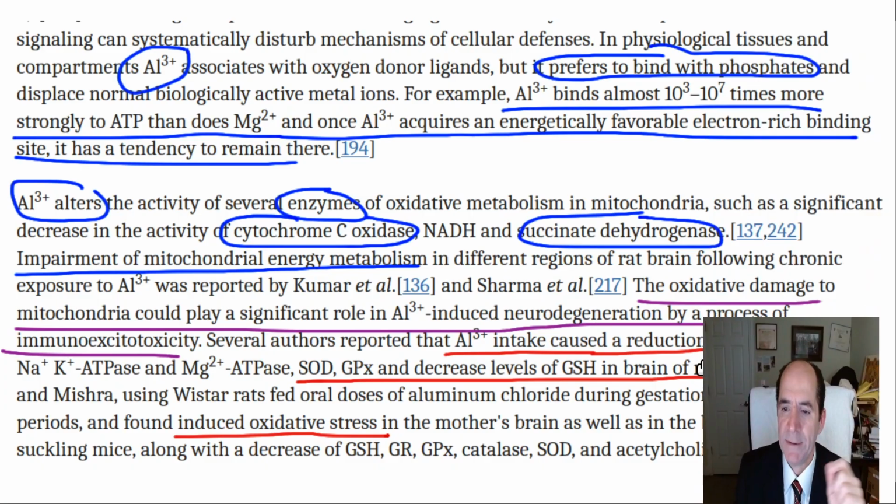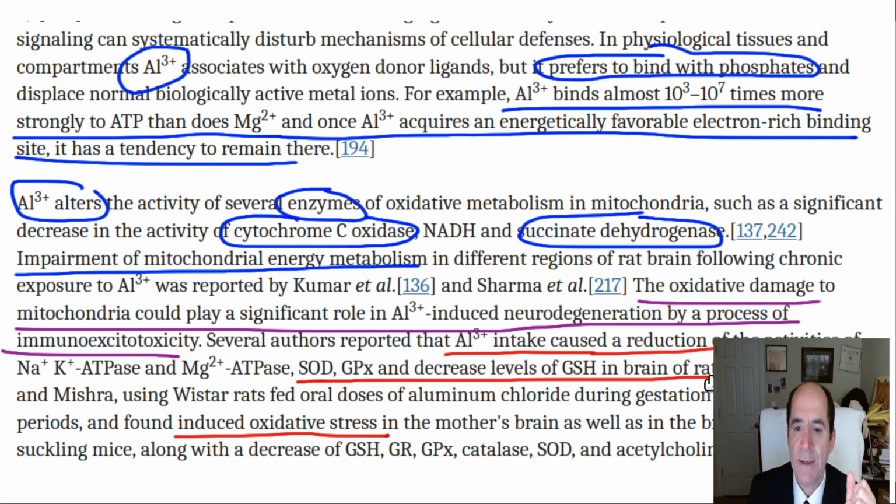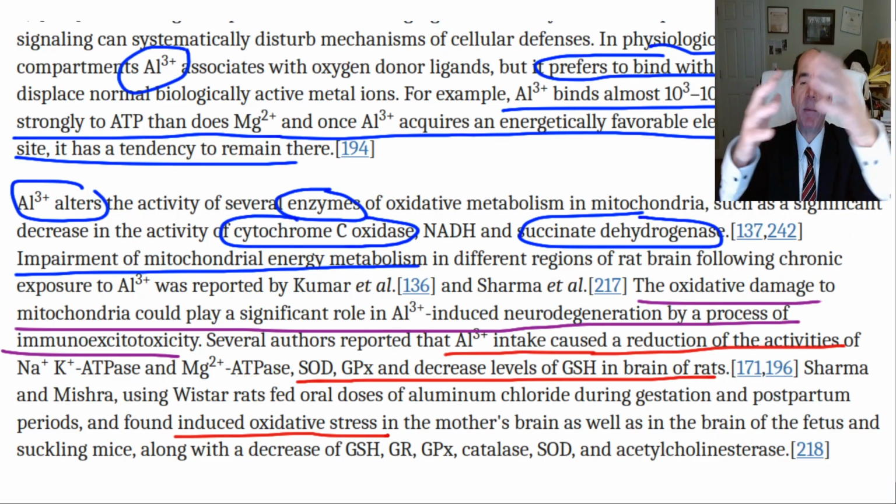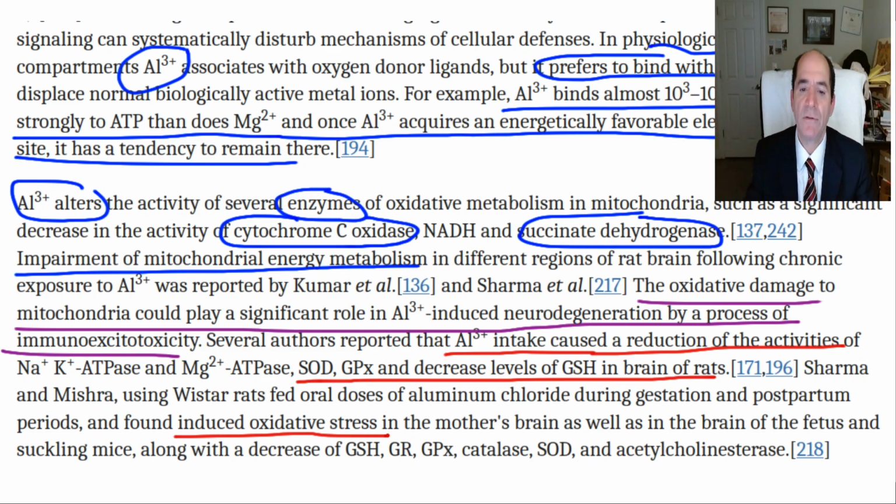Okay, I kind of talked about this, how Al3+ will mimic phosphates and it'll disrupt enzymes and ATPs and GDPs. It also, like I said, binds cytochrome C oxidase, the inner mitochondrial membranes, succinate dehydrogenase and the Krebs cycle. So it messes up energy metabolism. It drops your energy level. And that's why I also sometimes talk about food and mood. Something that's dropping the energy level of your brain is going to decrease your mood. You're going to see, gee, I feel tired, something's wrong, I just don't have my usual zip and energy.